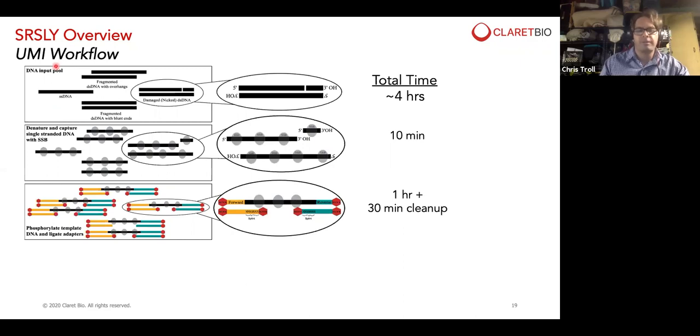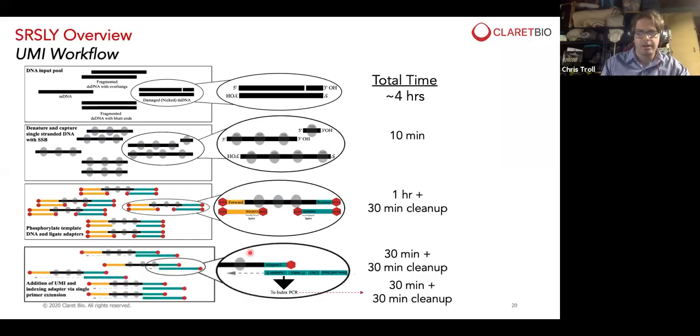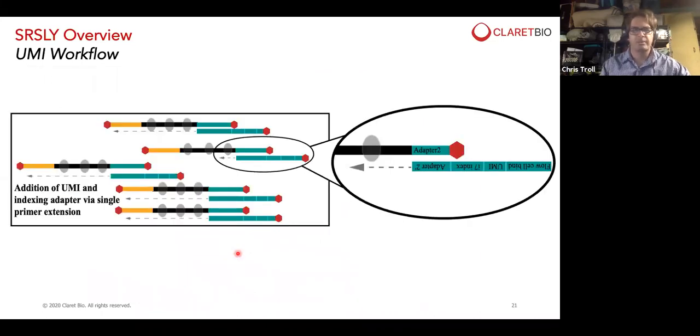So the UMI workflow is somewhat elegant in that the base reactions still occur. The denaturing and the adapter ligation are all the same, but then before index PCR, a linear amplification step is added that, sorry, it doesn't amplify, it extends and creates a complementary strand to the ligated template strand that includes a UMI. I'm going to enlarge this figure in the next slide to show you exactly what I mean.